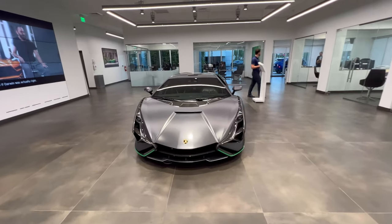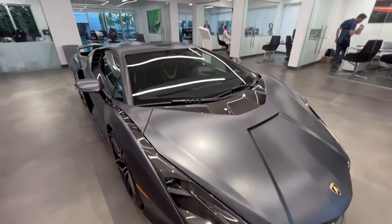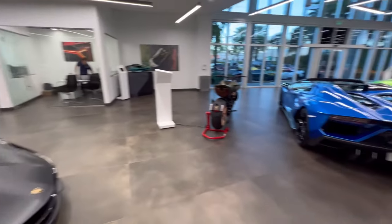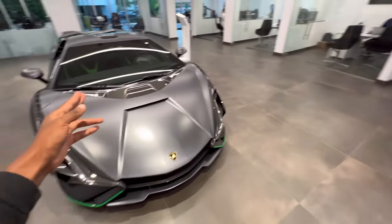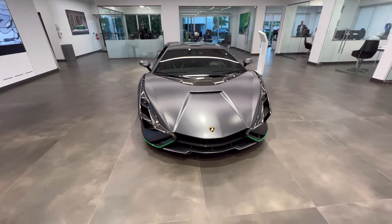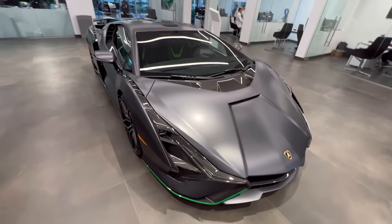But cannot forget the Lamborghini you see on the big dog of them all. Wow, this one costs $3 million. That one, 500,000, 600,000, not sure, but it's damn sure not $3 million. So what an interesting combo of cars.